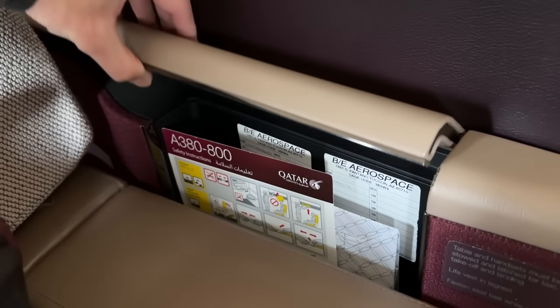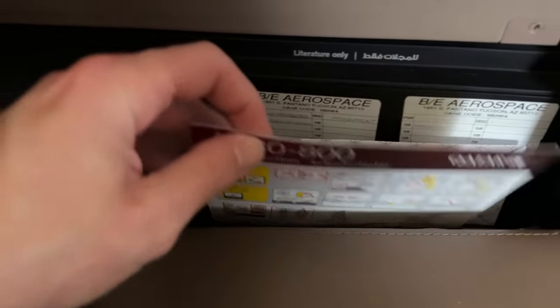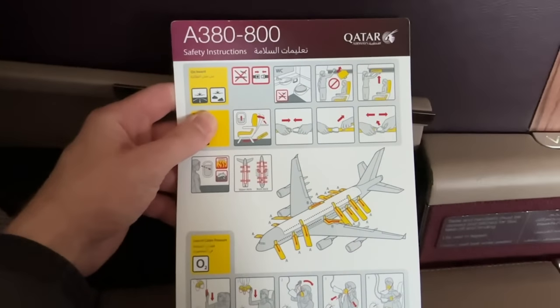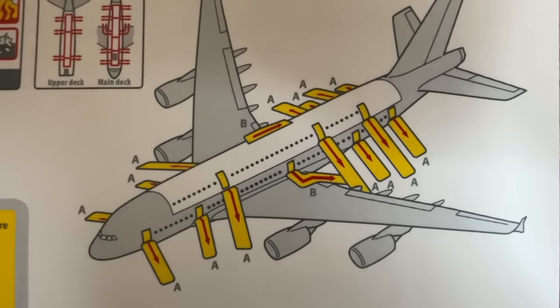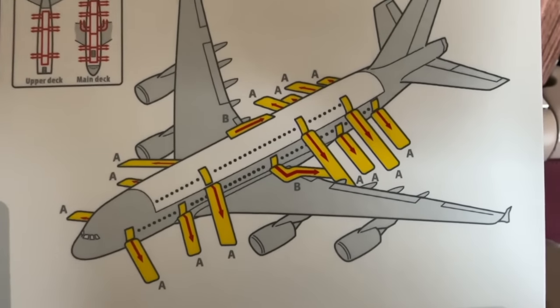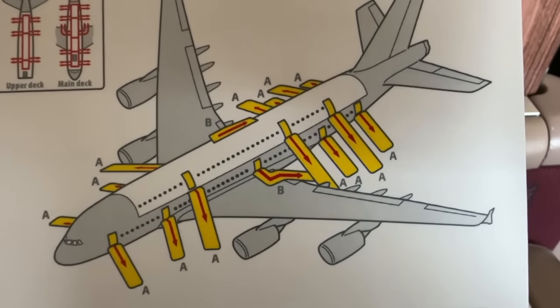Now, working our way around the seat, starting on my left side, you can see your armrest raises here. Behind you is a nice little cubby, although it's only really accessible in bed mode. In front of that is your literature pocket, which comes with your safety card and, of course, your air sickness bag. One of the main things that I couldn't help but think about is, imagine if we did have to use these slides. I'll bet that slide from the upper deck is a big, big drop.